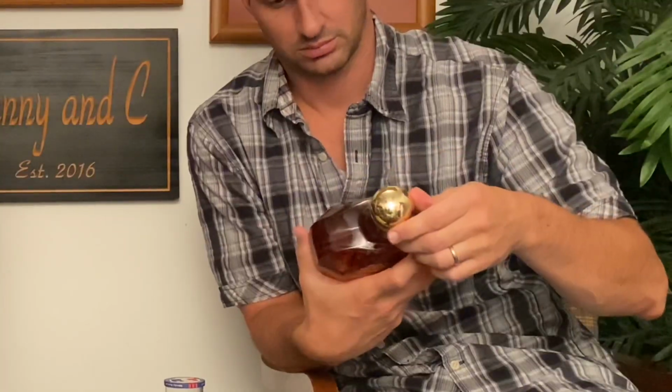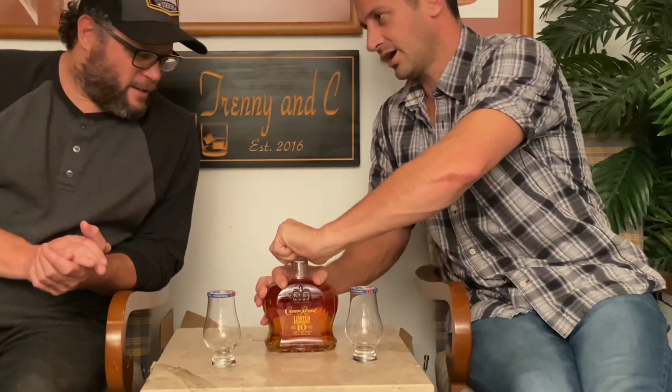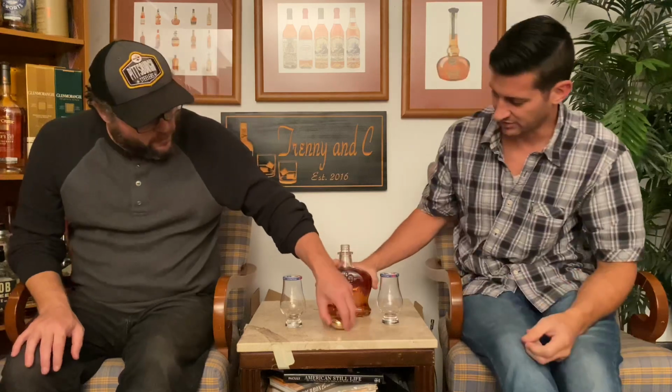Is that going to be a cork or a twist off? That's the question. I'm guessing twist off. Probably, even though it looks very corkable. Let's see. Should I try and uncork it? Yeah, try to uncork it. No, that's twist off. It's plasticky too. I don't love the cork.